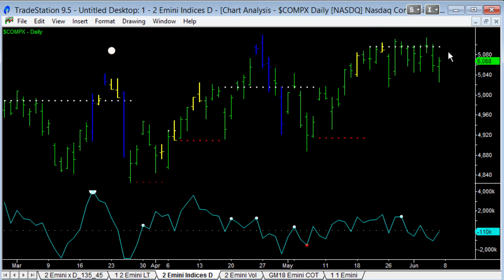Normally when the indices start to diverge like that, you go with the high beta indices, which would be the Russell and the Nasdaq, because they tend to lead the markets, and then the more conservative indices, the Dow and the S&P 500, follow along. So that's not altogether in sync with a big sell-off.